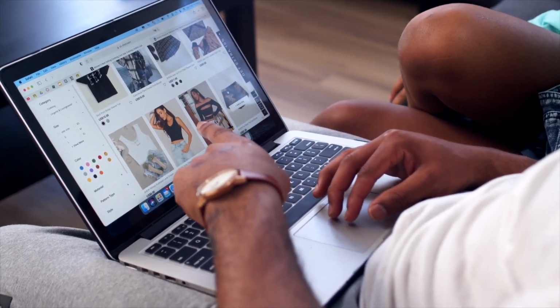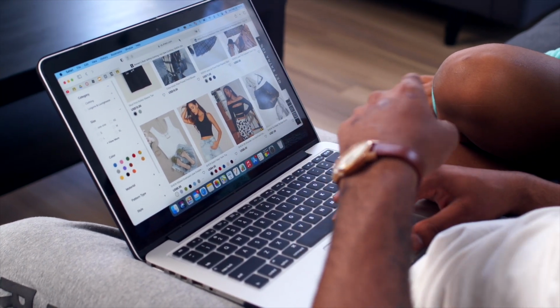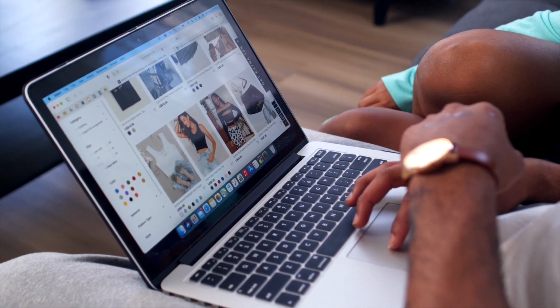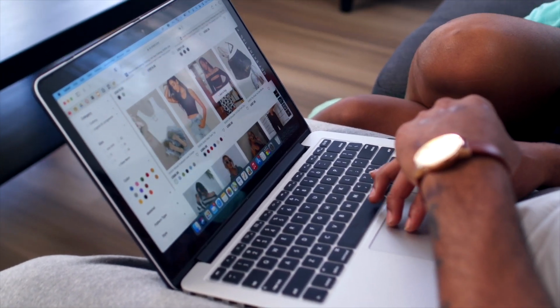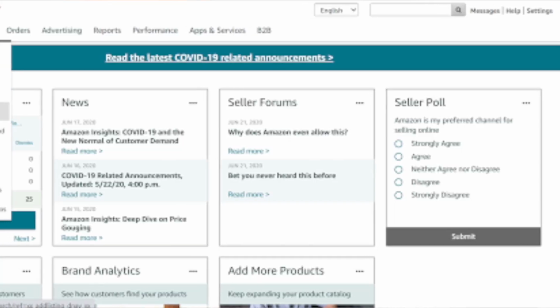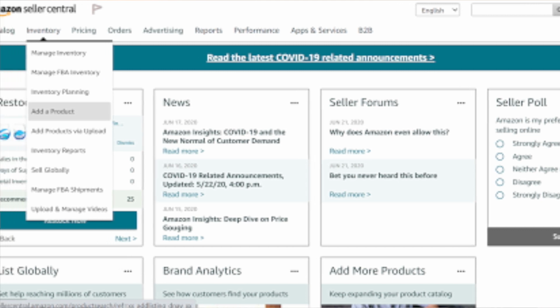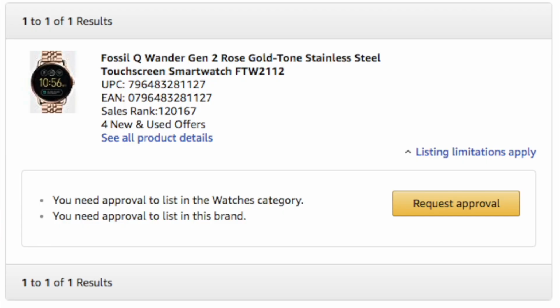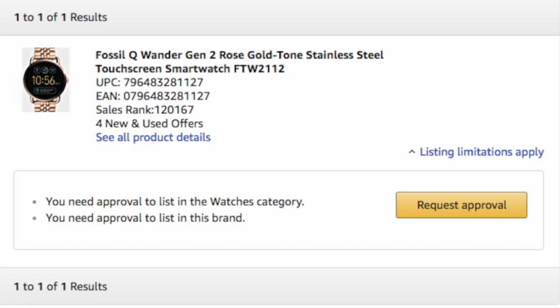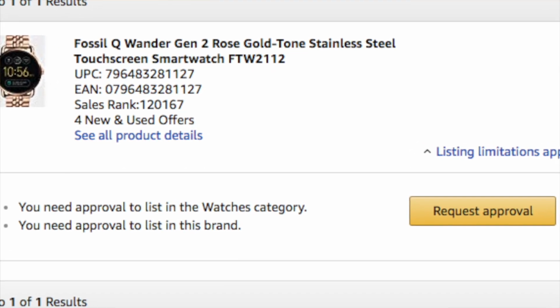Now let's slide into how to apply to sell restricted products on Amazon. For restricted products you can legally sell that require prior approval from Amazon, the process is fairly straightforward if the product is one already in Amazon's database. First, log on to your Seller Central account, select catalog on the home page, then click add products. Do a search for the item you want to sell, then select the show limitations link next to the item. Click the apply to sell button, then follow the steps as prompted.